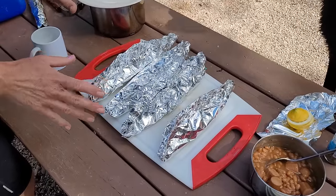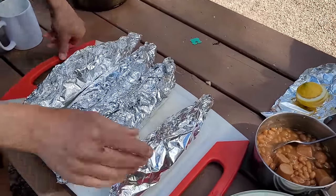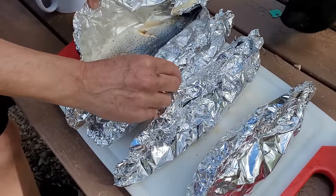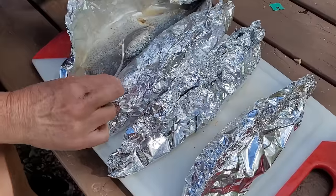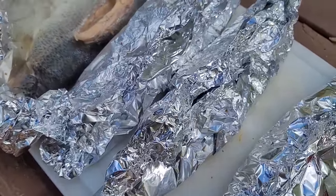Our fish have come off the grill. We gave them about 17 minutes, I think. So let's have a look, see if they're done. Trout. Oh, yeah. Like most fish, you can tell if you just go down the center and push out. If it comes away from the bone. Look at that lovely pink meat there.